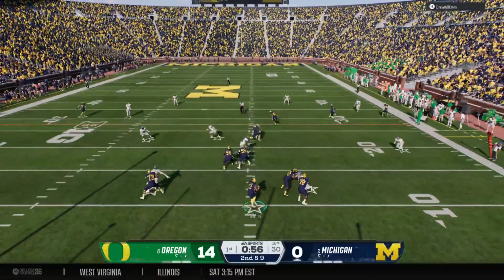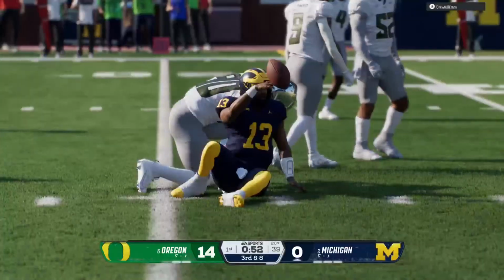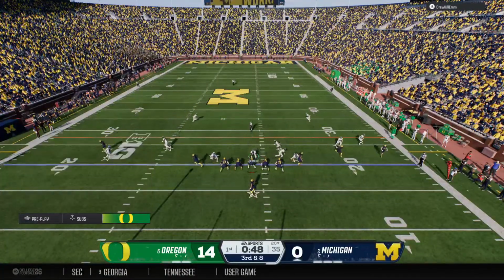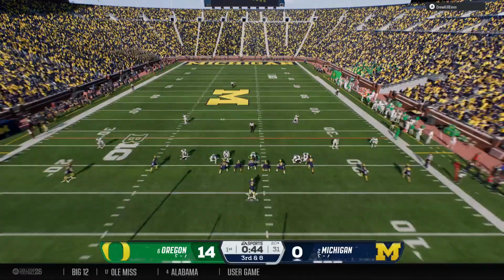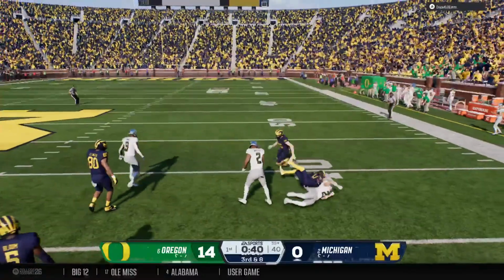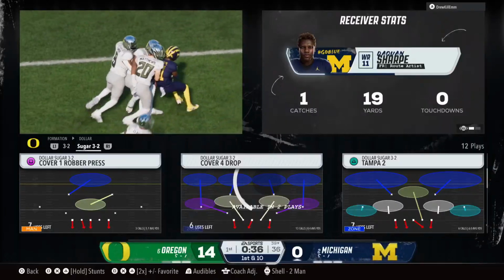Offense looking to throw the ball. The pocket breaking down. That's a nice tackle there by the senior. And the Wolverines looking to run some tempo here. And he'll drop back here on third down. Gets hit on the right side. They bring him down, but that's a good play. Moves the ball to the 39.